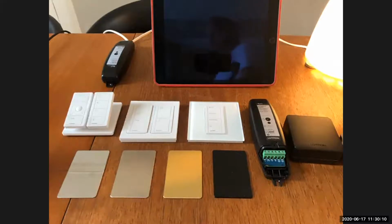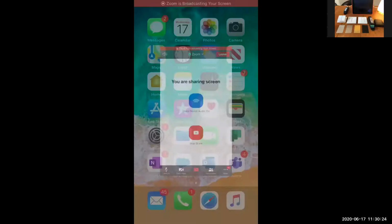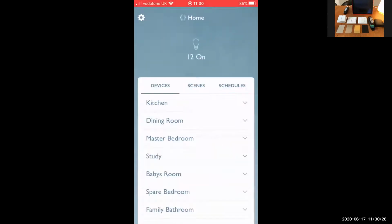Now, this is all a fortune to us because within the system, we have an app, right? So I'm going to show the app to you now. So this is my app at home. So this is how we set the system up, but it's also how a homeowner would use the system.